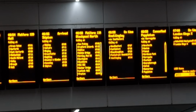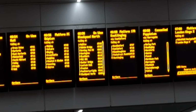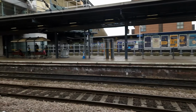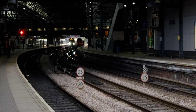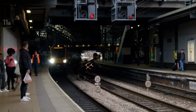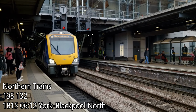Right, so the train we're going to be getting today is the 6:58 Northern service to Blackpool North. We'll head to platform 11 shortly and then we'll catch the train. And I see my train coming in over there. It is 195-132.